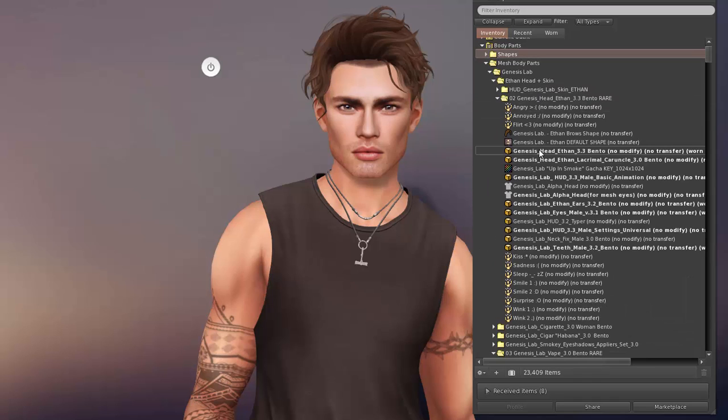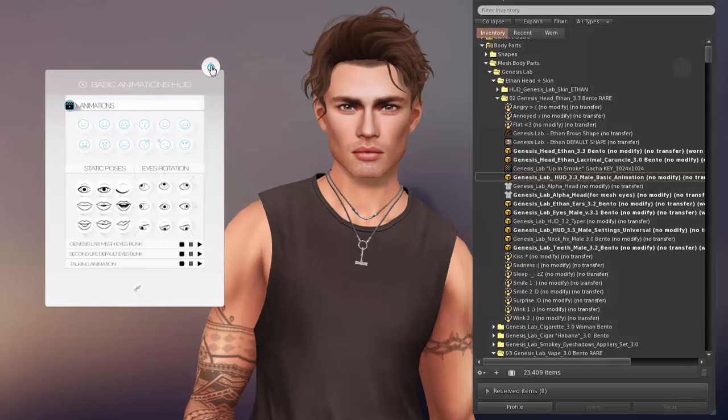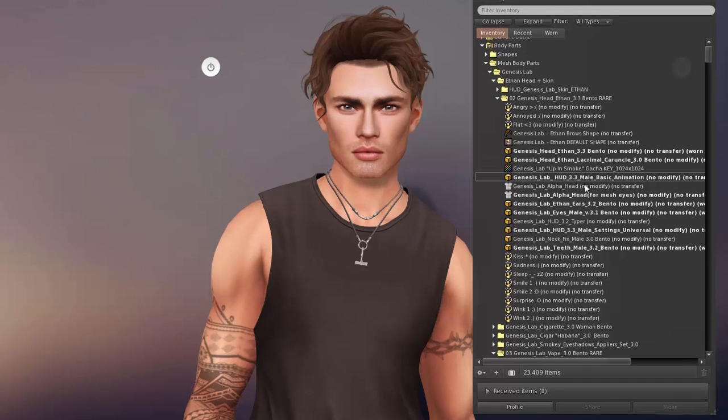Then, of course, in the folder you will find the head. He also comes with Lacrimals, and those are the little things in between your eyes there. And there's a basic animation HUD, which has different animations and so forth, very similar to the female Genesis Lab heads. I will go through that in a little bit.